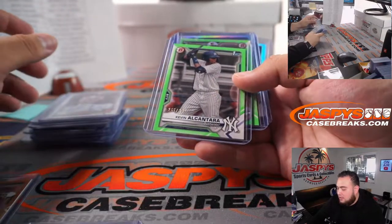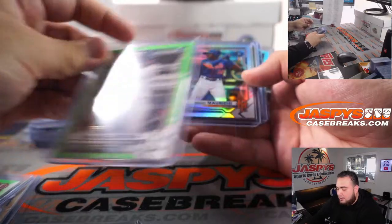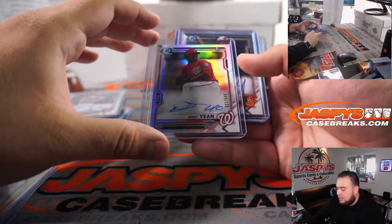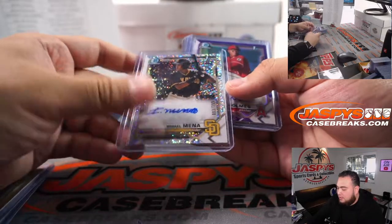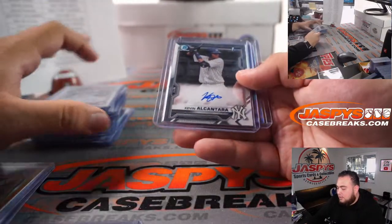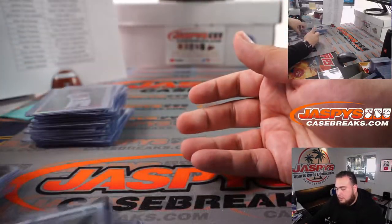Keston Hurstad, some color here. Alcantara was a nice little paper. Ryan Mauricio, Lacey, Eddie Yin to $4.99 refractor for the Washington Nationals. We had another Hurstad. Mena, speckle first to $2.99. William Holmes to $2.50. Ivan Johnson first. Alcantara was another big one. That was just a base first, though. And then Mike Trout right there.